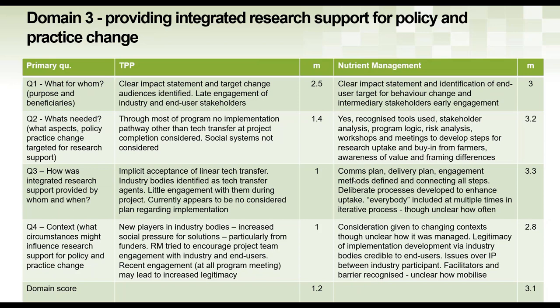Whereas for nutrient management, there were communications plans, delivery plans, engagement methods were all defined, and they had connecting steps between them too. So it's a very deliberative process to enhance uptake.